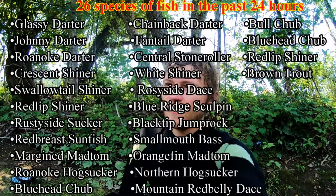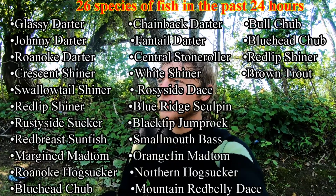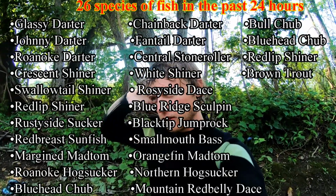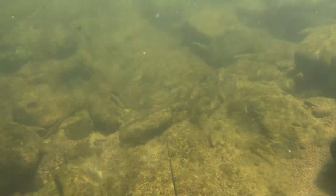I'm just kind of amazed, honestly. Over the past 24 hours, I have seen so many different species, at least 30 different species. I mean, if I knew Georgia as well as I knew Virginia, I would add so many species in Georgia. I just don't. I'm still learning Georgia. But those blacktip jump rocks down there, it was like 15, 20 of them.